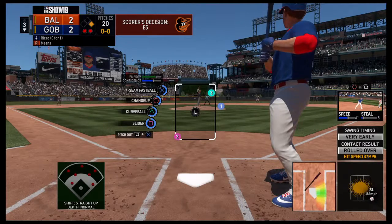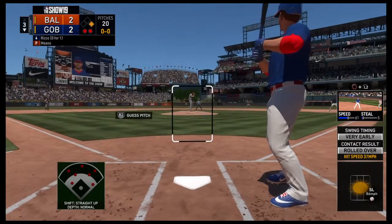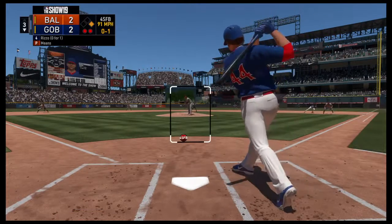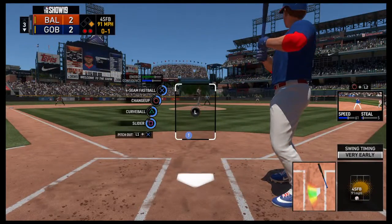And into bat next, the left-handed hitting first baseman, Anthony Rizzo. First offering on its way. And he throws the fastball by him here. 0-1.